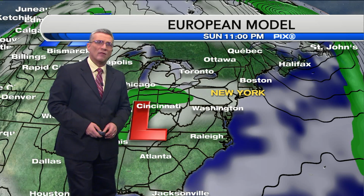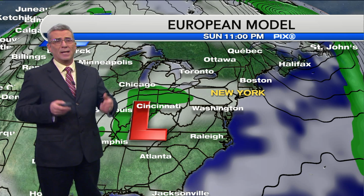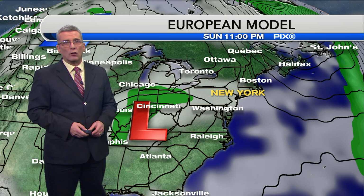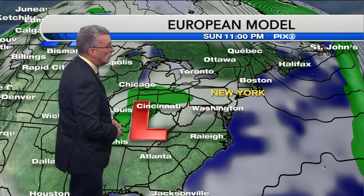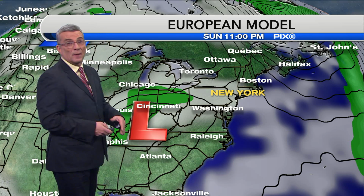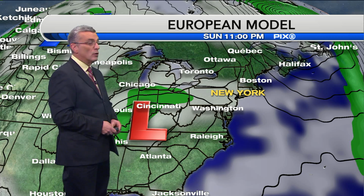Come together on the East Coast. It doesn't look like much now, and if it weren't for the changes that are happening in the atmosphere, this would just ride along as an ordinary clipper, and we probably wouldn't really notice it too much in terms of precipitation. However, it is going to be far from ordinary because of what is happening.